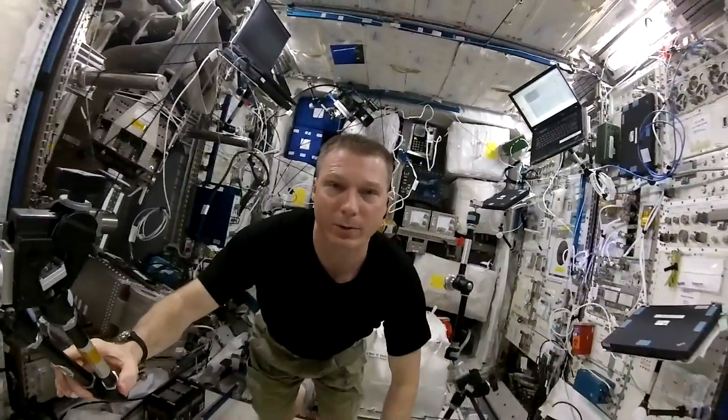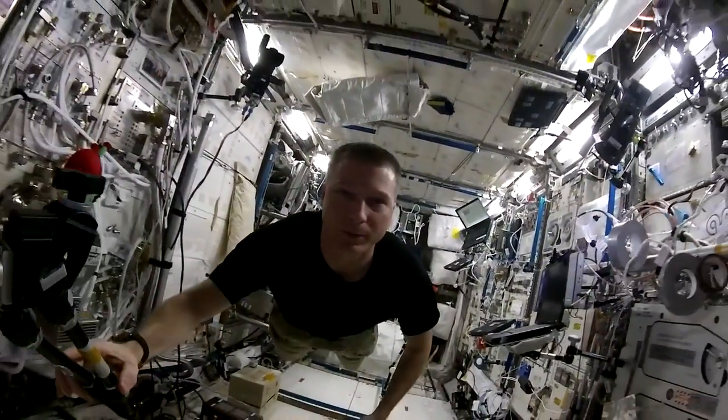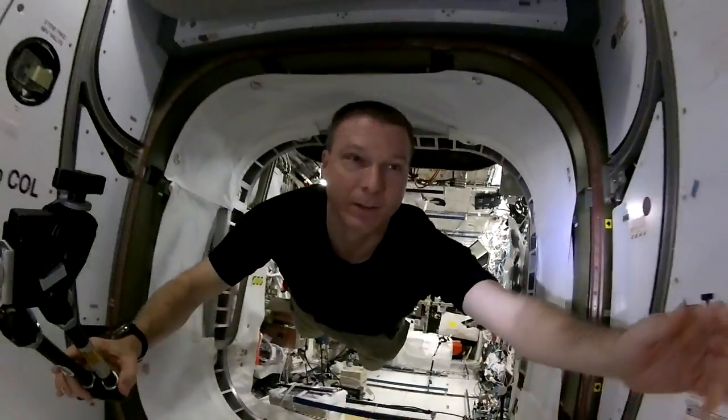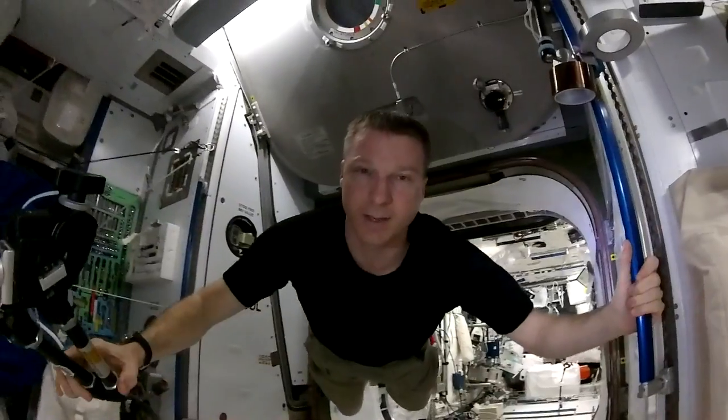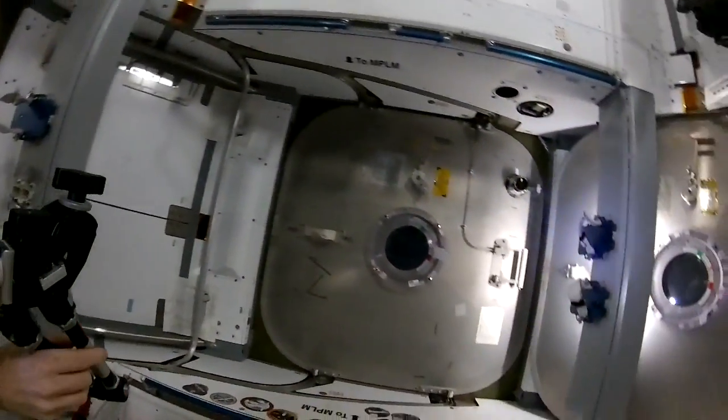Let's go into node 2, our living quarters. This is the node 2 nadir where Dragon and other vehicles show up down there.